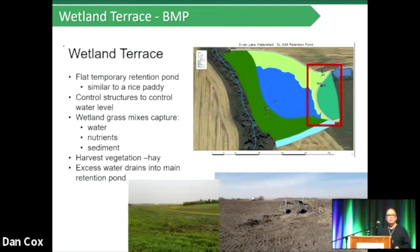The next component of this project is a wetland terrace. It's a flat area similar to a rice paddy. It's bermed up, and it's about a 1 acre area that pre-treats the water before it enters a pond. All the water is coming from the east and drains into the wetland terrace, and any excess water drains directly into the pond. This area is seeded to wetland species, and it allows an opportunity to utilize some of the sediments, nutrients, and water, treating them before they enter the pond.